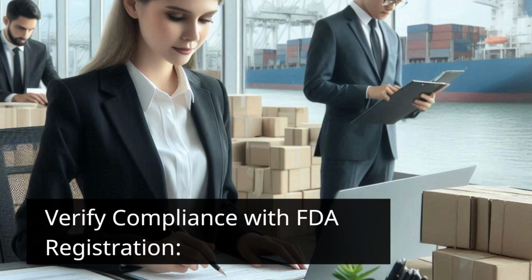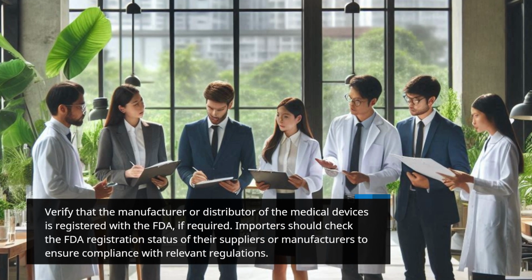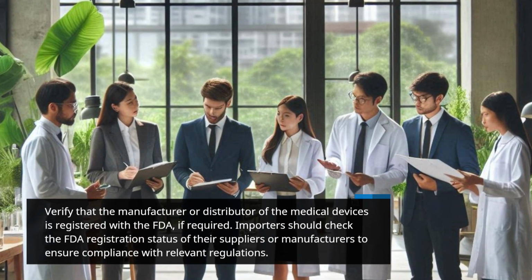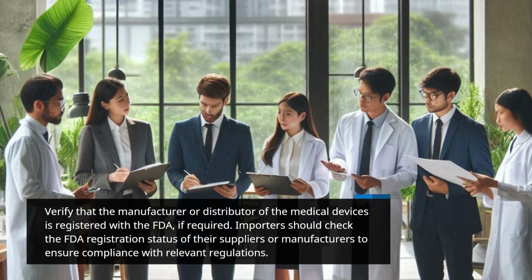Verify compliance with FDA registration. Verify that the manufacturer or distributor of the medical devices is registered with the FDA, if required. Importers should check the FDA registration status of their suppliers or manufacturers to ensure compliance with relevant regulations.